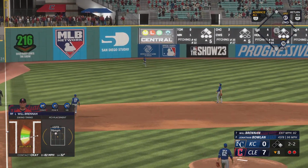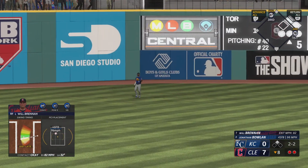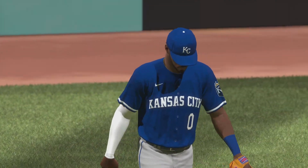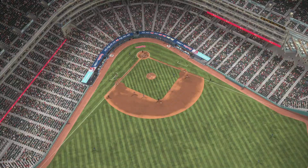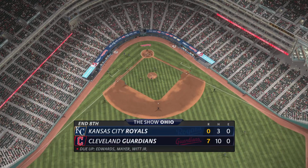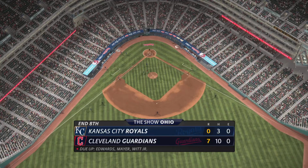That one lifted to left. Taylor settles under this one. Makes the catch, inning over. So they pick up a run on 2 hits. No errors and a man left. Through 8 full. It's the Guardians 7 and the Royals nothing.